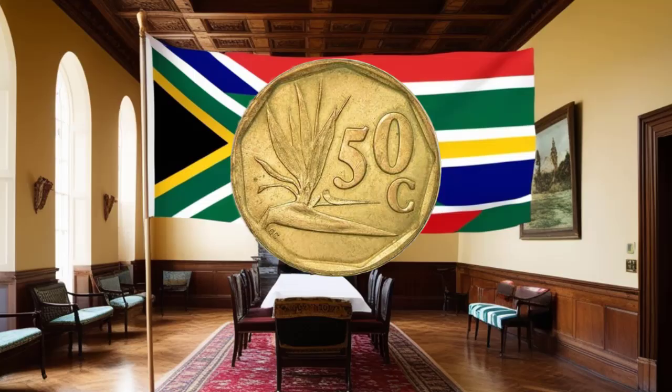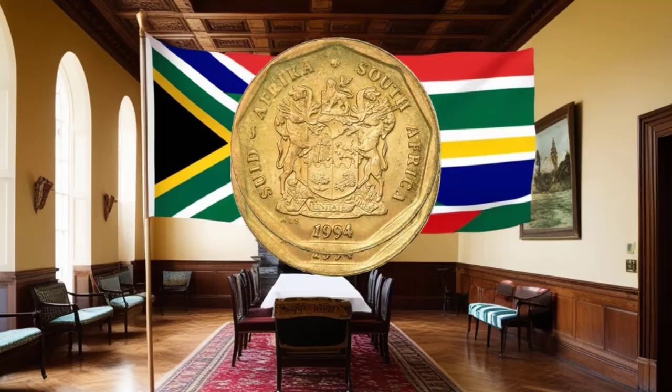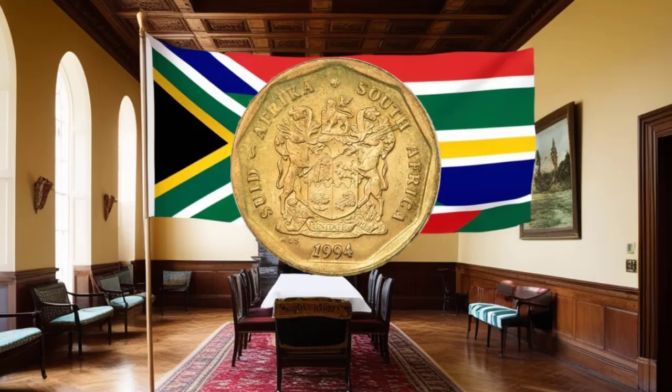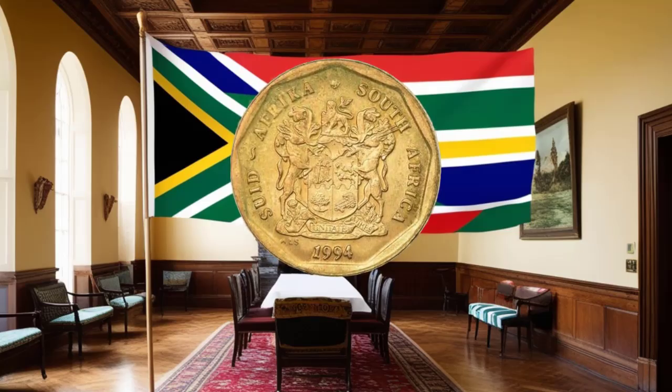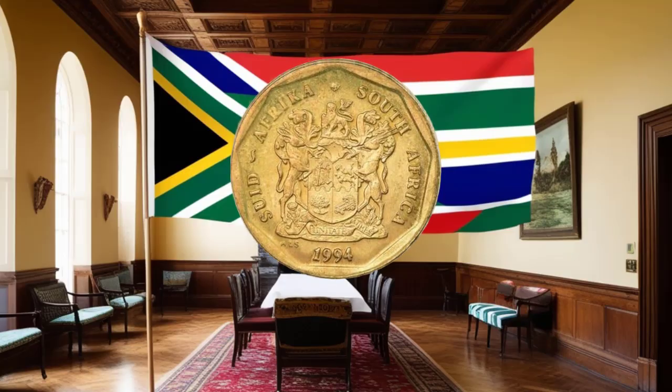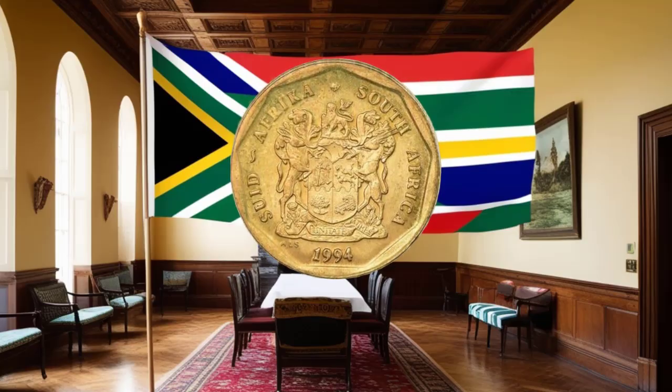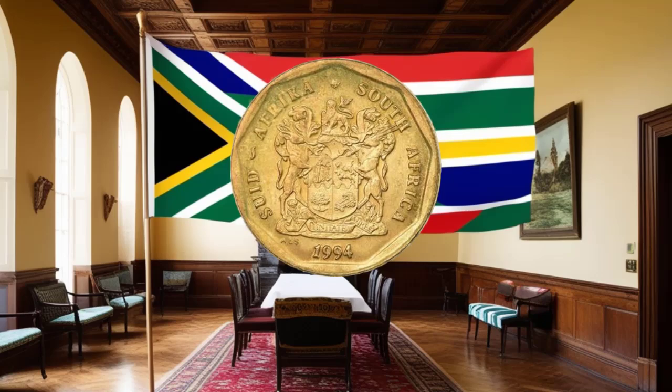Collectors, especially those who have spent decades building their collections, often look for coins that represent key moments in history. The 1994 South African 50 cents coin fits perfectly into that category. It stands at the intersection of history, culture, and numismatics, which is the study and collection of coins.